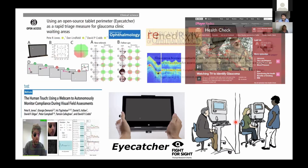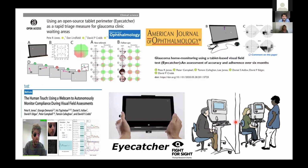And we're actually developing some portable perimetry at the moment with this idea that eventually it might be possible that we can assess patients' vision and their visual field in the comfort of their own homes, so that this would be like an alternative to this visual field test that I'm sure many of you have experienced.